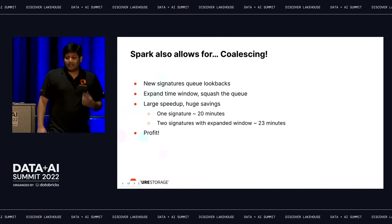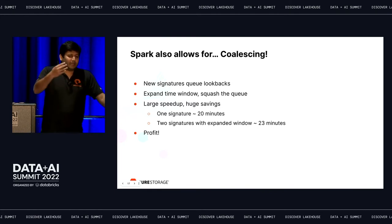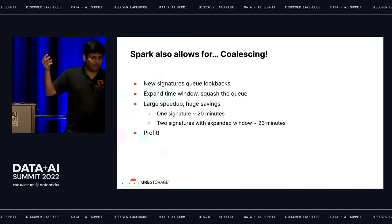Now, one interesting use case of this, what we found that Spark allows us to do, is coalescing. When a lookback is triggered, let's say a lookback is running. It takes some time to run, say about 20 minutes or something.